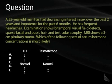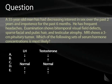This is a question that highlights the issues of feedback regulation. This is a 55-year-old man who has had decreasing interest in sex over the last 2 years and impotence for the last 6 months. He's had frequent headaches. Examination shows bitemporal visual field defects, sparse facial and pubic hair, and testicular atrophy. MRI shows a 3-centimeter tumor. Which of the following sets of hormone concentrations is most likely?